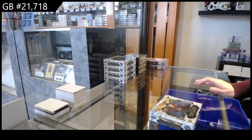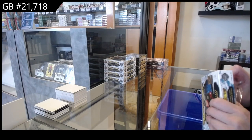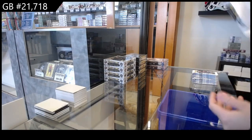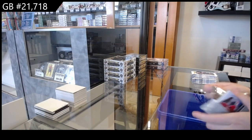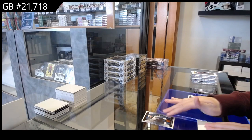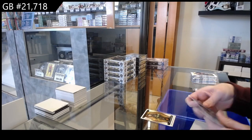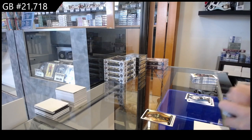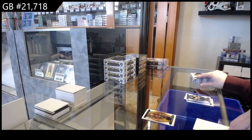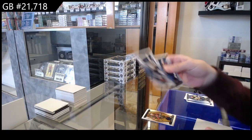21/7/18, we have the 5-box break of 23/24 Upper Deck Artifacts. Number to 299 for the Winnipeg Jets, orange of Nikolai Ehlers. Number to 299 for Dallas, Jason Robertson. Number to 199 for Ottawa, Tim Stutzle. Number 275 for Arizona, Nick Schmaltz.